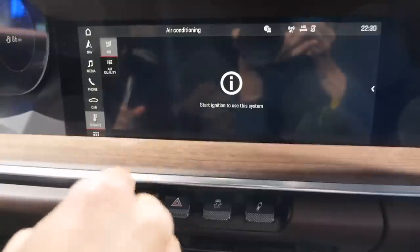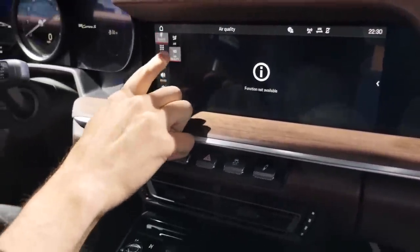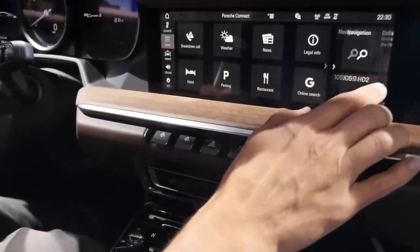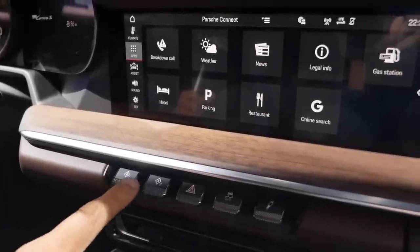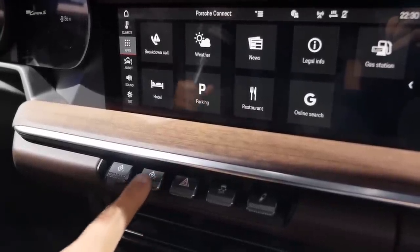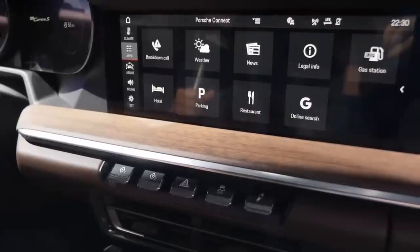The climate unit will be available soon when we start the system. So at those show cars, not everything is working. App-wise, they will still offer Apple CarPlay. I have not heard yet that they also feature Android Auto. Then you'll have some hotkeys below there, with a nice clicking and this metal knurling. This one will be to deactivate the traction control.